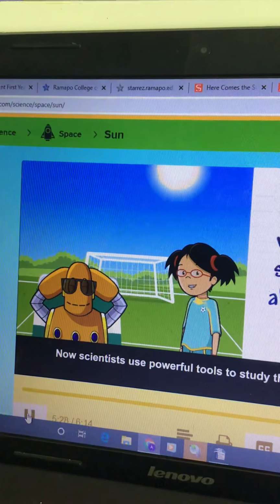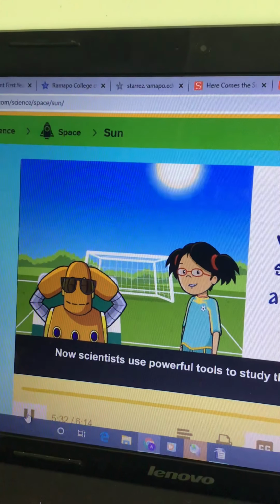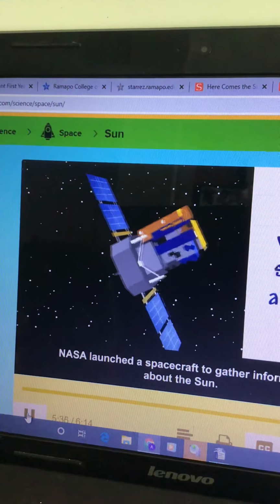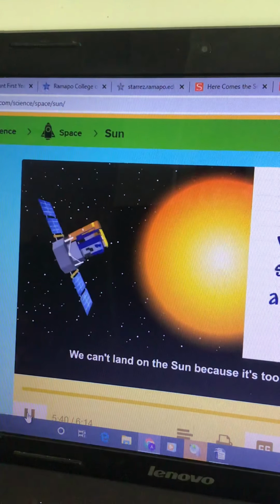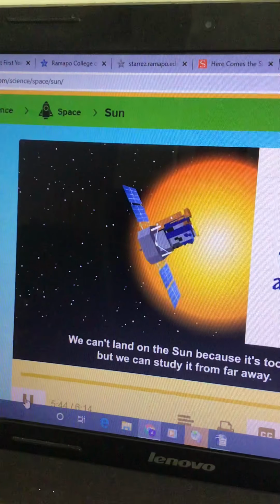Now, scientists use powerful tools to study the sun. NASA launched a spacecraft to gather information about the sun. We can't land on the sun because it's too hot, but we can study it from far away.